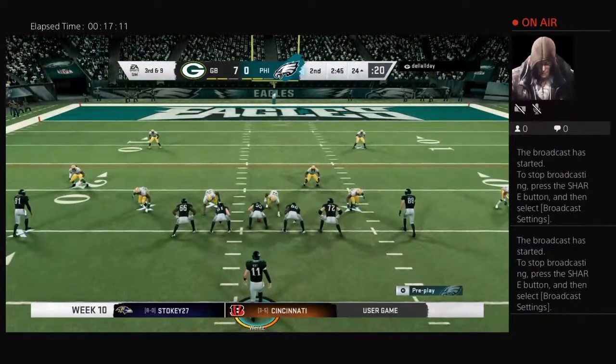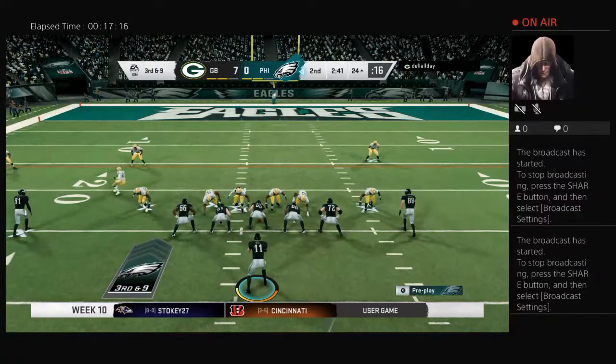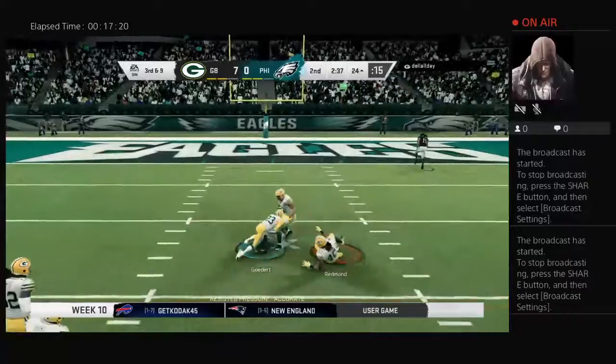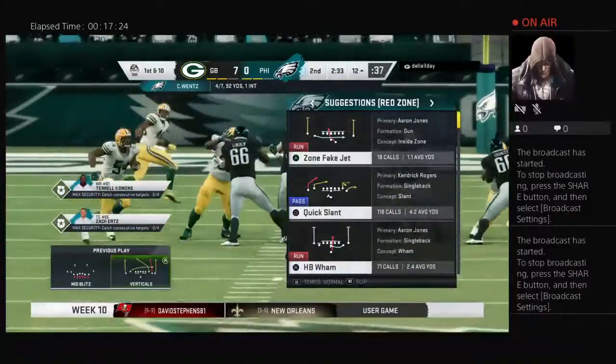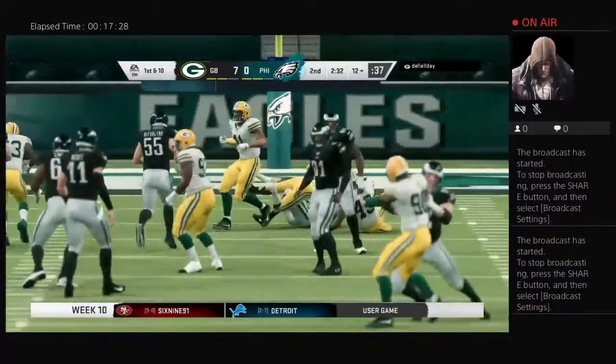The Eagles on 3rd down, just 1 for 3 thus far. This is 3rd and 9. Wentz going to throw. He's got Dallas Goedert, his tight end, over the middle. And this is going to result in another first down as the tackle's made at the Packers' 12-yard line.